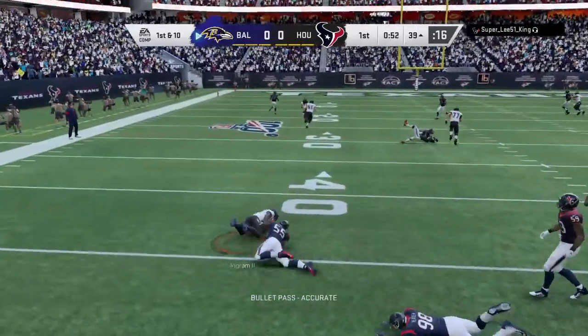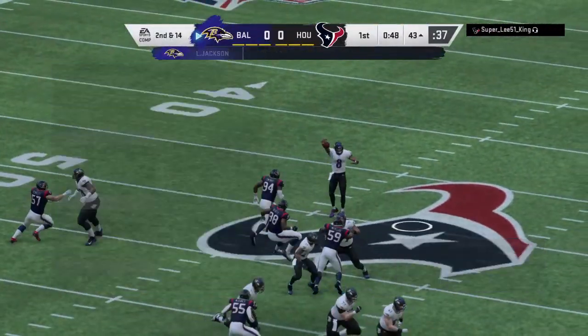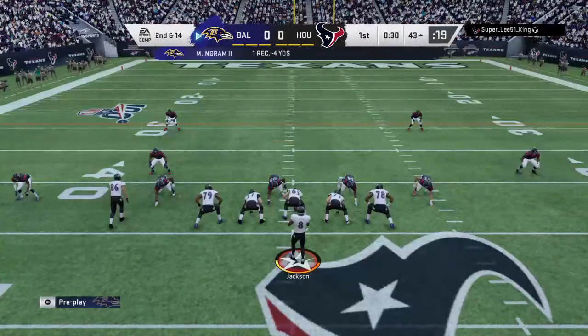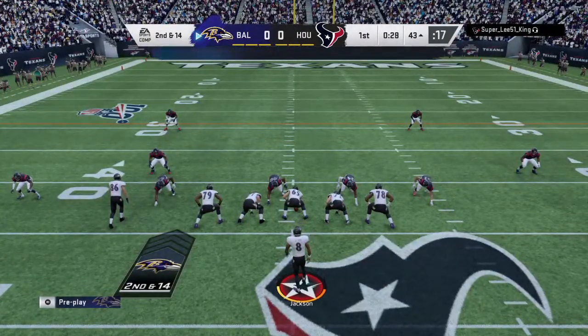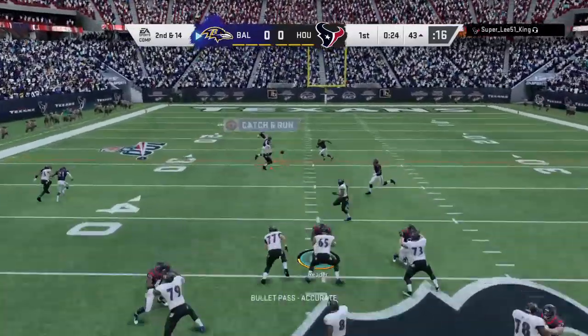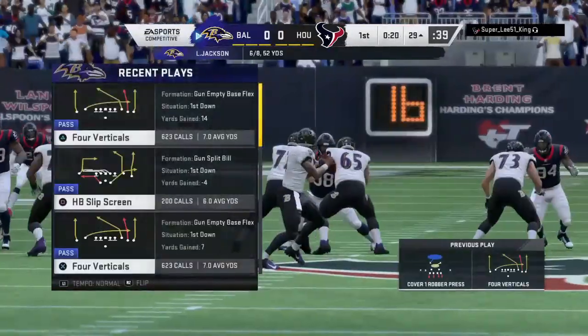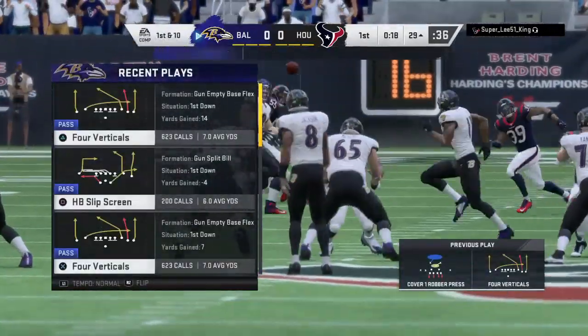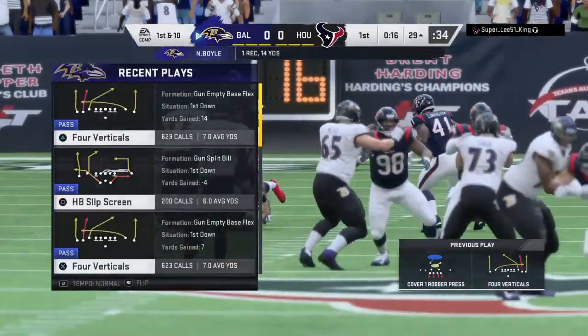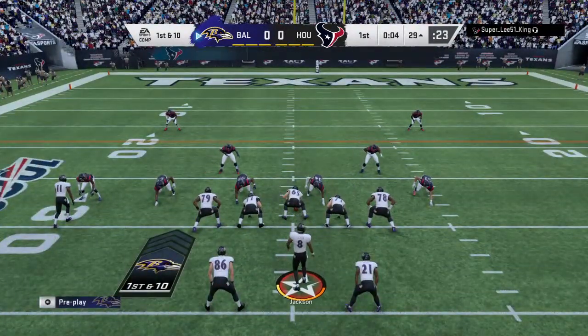They go screen. This is Ingram. And they went the wrong way there, losing yardage back at the 43-yard line. So they had the big loss on that first down pass play and facing a 2nd and long. Jackson throwing here complete to Boyle. And he's going to be taken down with another first down as the stop's made at the Texans' 29-yard line. And this will probably be the last play of the quarter.